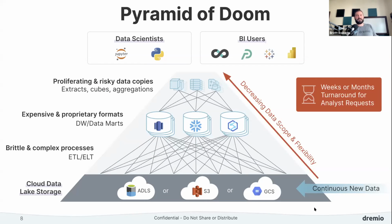And if we look at the base of the pyramid here, most organizations have some sort of data lake storage, say whether it's cloud data lake storage or on-prem or a hybrid environment. But that's not the be all end all, or what you need to be able to, again, get the data to the end users that are creating dashboards, creating reports, making decisions.